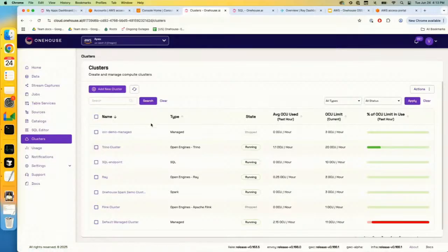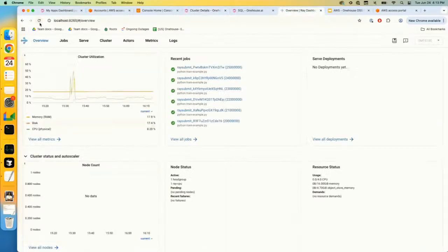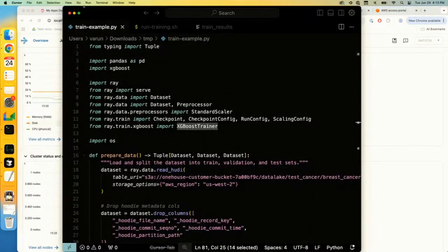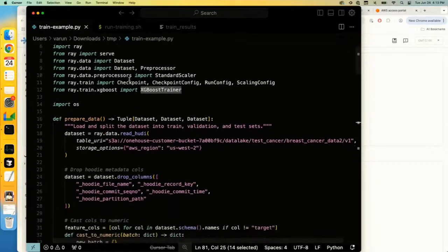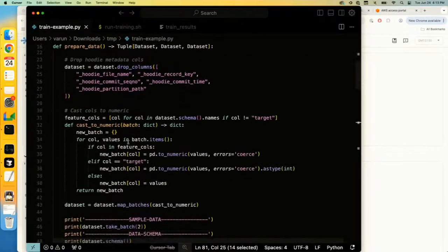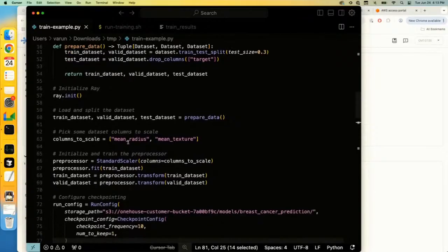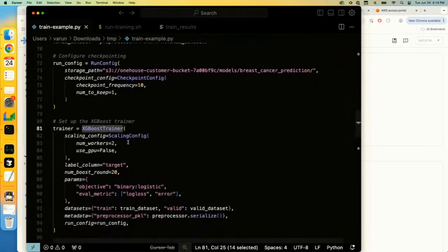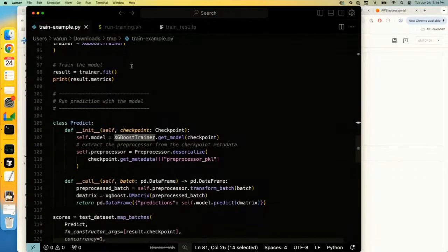When you have this Ray cluster, you get an endpoint to connect to. I've connected a port forward so I can access this Ray cluster on my local machine here. It is running here. I'm going to run this script where I train a model. It's going to read the data that I ingested, process the data, create the dataset, and drop a few columns. We're going to initialize Ray, use XGBoost to train that model, and then look at the predictions.